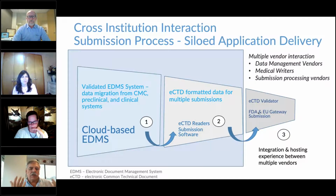We had mentioned during the submission process that we basically go from validated EDMS, which is electronic document management systems, to the formatted eCTD that's going to be submitted to the FDA. Then it goes through an FDA or an EU gateway. On all that data, it kind of passes through multiple systems.